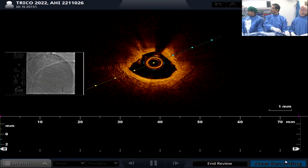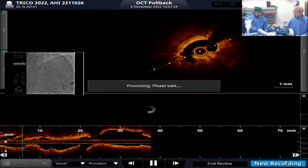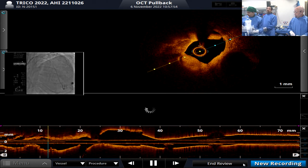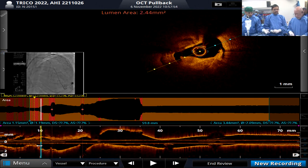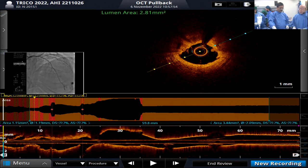The point I'm making is that we've now had three runs. Right, and so the points that were made about optimizing contrast. Sorry to interrupt you, Dr. Akasaka is going to interpret the image now. I have to give the mic to him. Okay. Creatinine is 0.7.